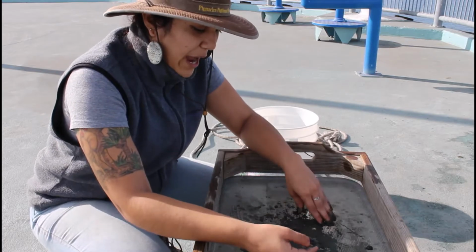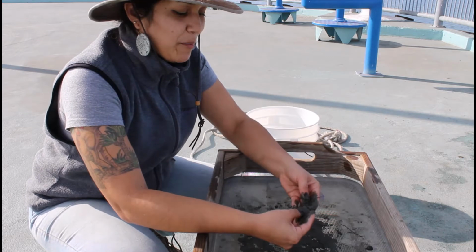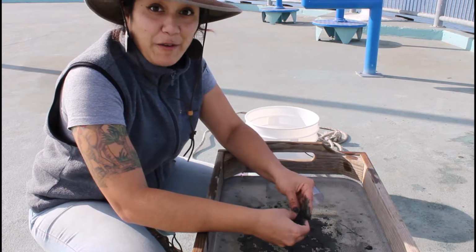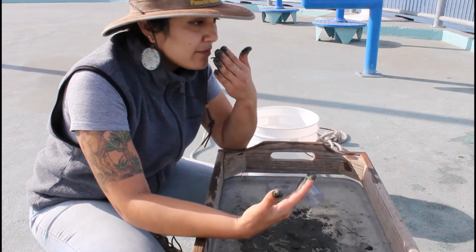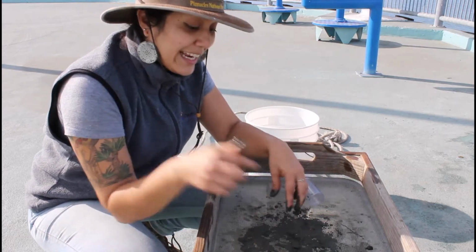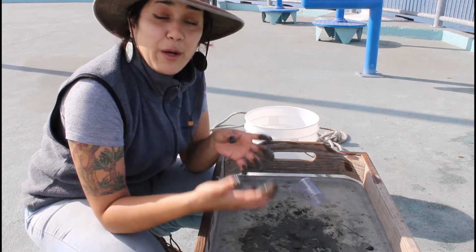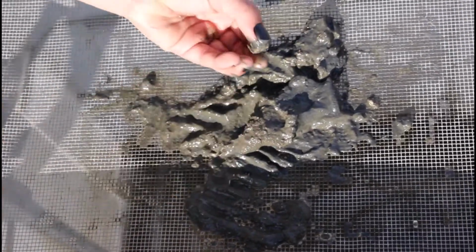Our benthic grab that we performed, we pulled up some clay from the bottom of the bay. Clay is the smallest form of sediments, and it's nutrient rich. Smells nice, feels very smooth, and I can see that there's lots of evidence of life from that small sample that we brought up. Wow, look at this.